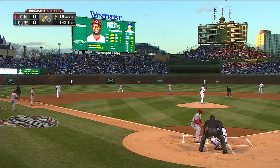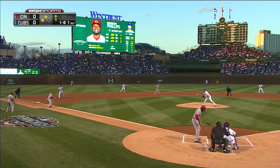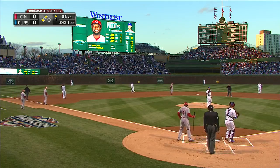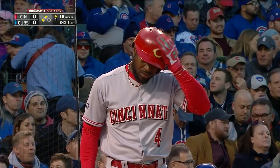Pitchers are allowed to blow on their fingers to generate some warmth and some feeling. Here's a ball outside to Phillips. The count 2-0. You can just tell Johnny is struggling with his command right now.